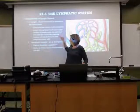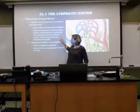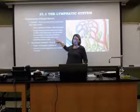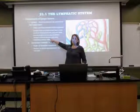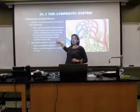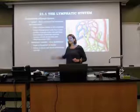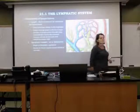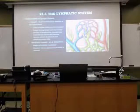So if we have encountered bacteria or viruses, we're going to have to try to get rid of them. If it's cellular debris, we need to make sure that the proper cells can eat the cellular debris. We're going to actually have cells that can destroy cancer cells. So we're going to see that this system does some pretty cool stuff.